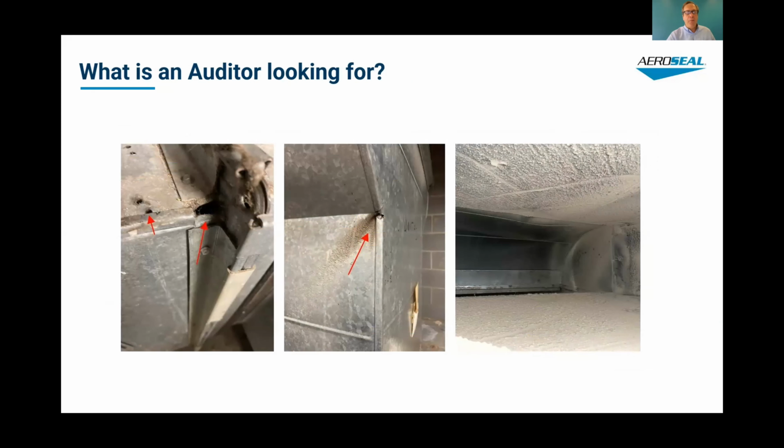Our visual audit is kind of just exactly what it says. We're looking for holes. We're looking for the telltale signs of leakage. If you have spent any time in some facilities or with your building engineers, they'll know what those are. But we take the time to really catalog those. We verify assumptions that go into our model.